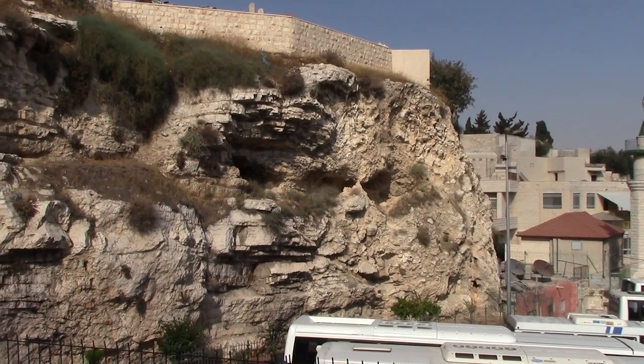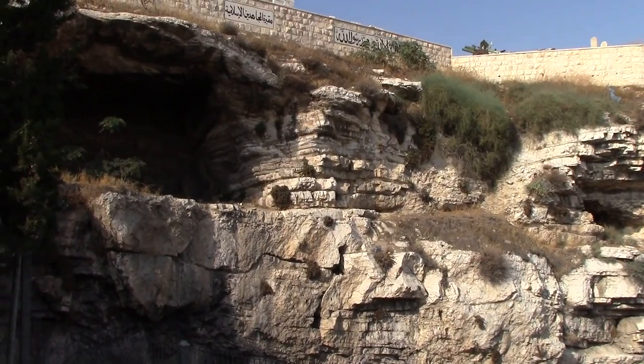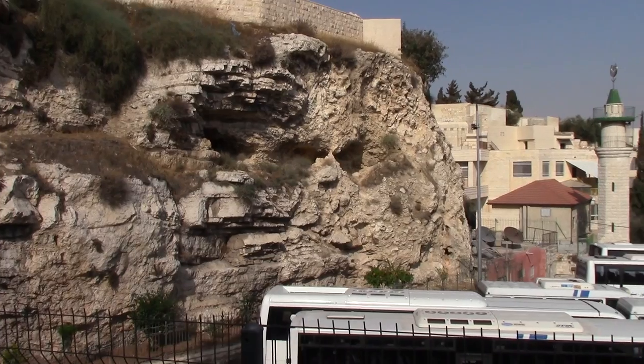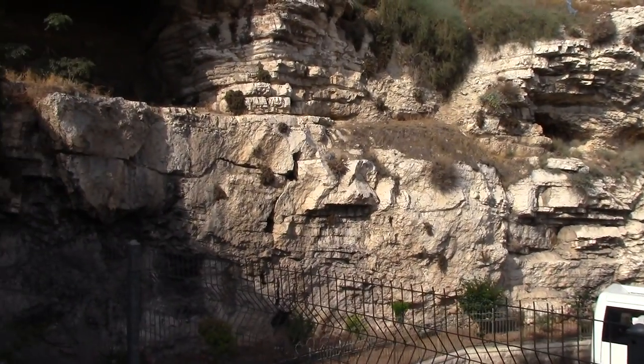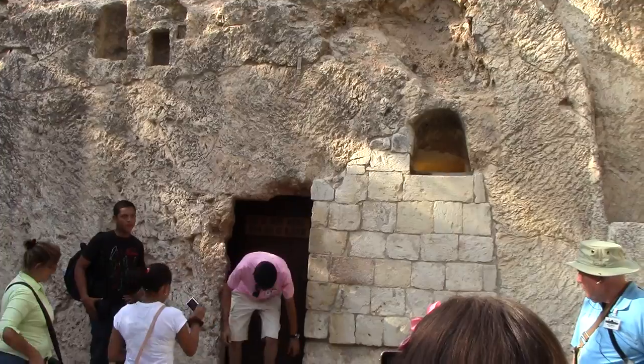To the skull, Golgotha. The place of the skull. This is the garden tomb.